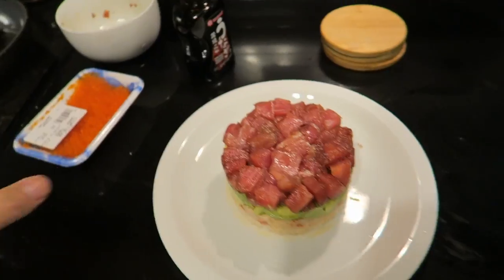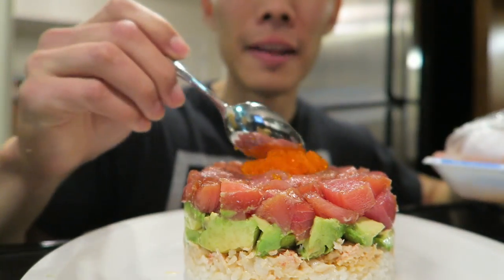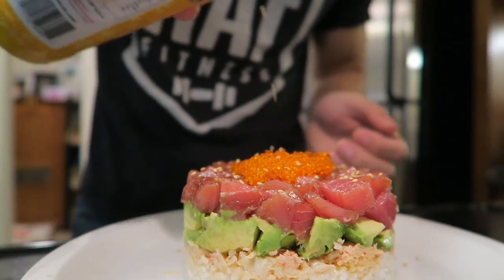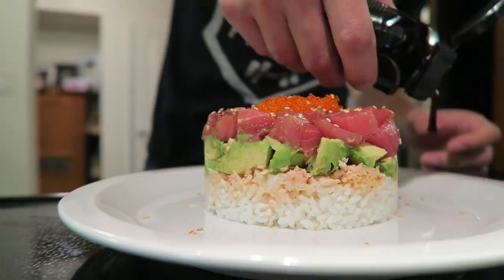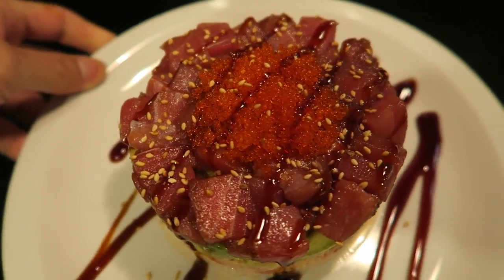Look at that. We got to add this. I guess this is like caviar. Fish eggs. Put it in the center. Toasted sesame seed somewhere in the back. Now let's add our eel sauce, which is similar to a teriyaki sauce. It looks so good. I'm so ready to eat this.